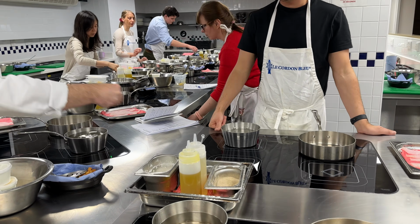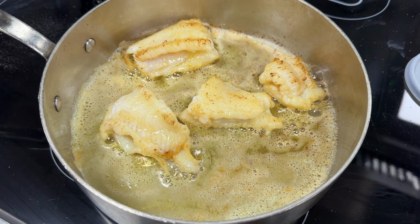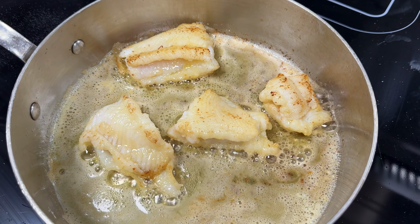It's actually absolutely delicious. I don't really use lemon sole very much, so getting to try to do it was actually quite interesting, and I think I'm gonna add lemon sole to my diet more often. It's really delicious.